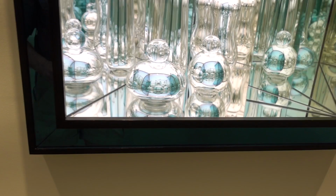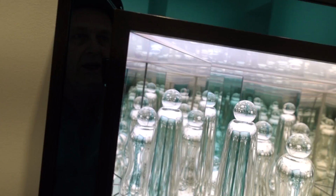Okay, so we've got to cut out sections of the wall to set these pieces in. Everybody knows what's her name.